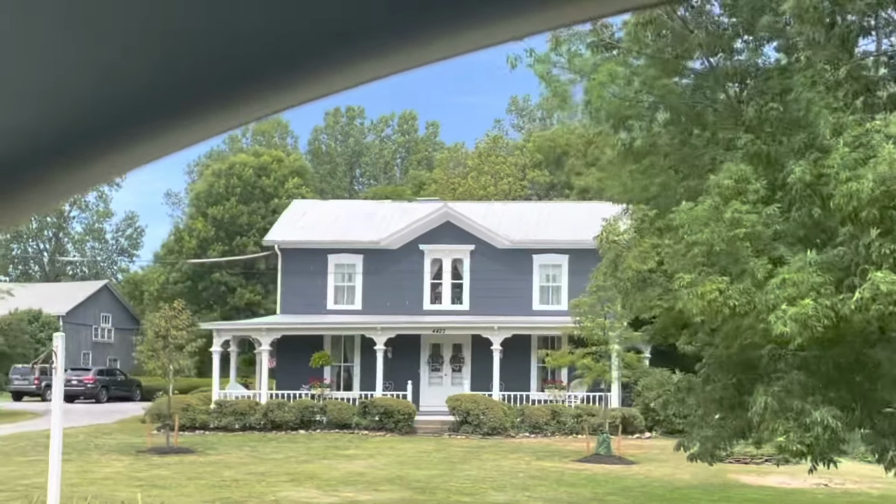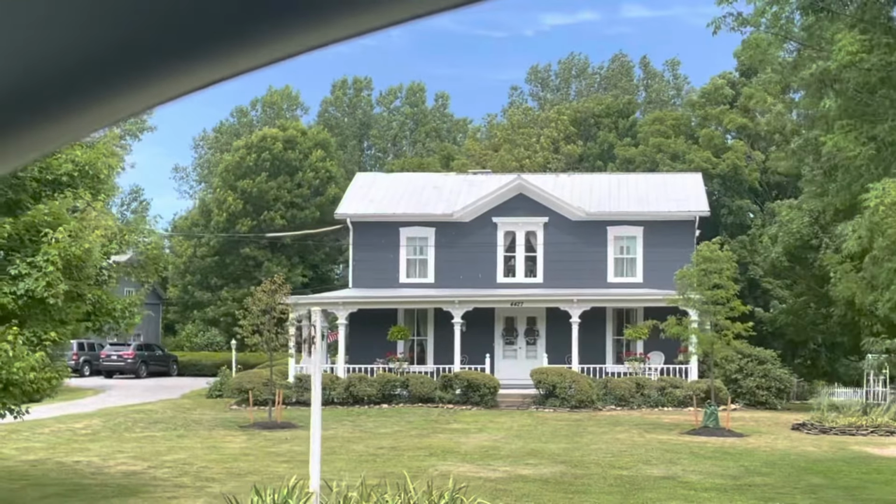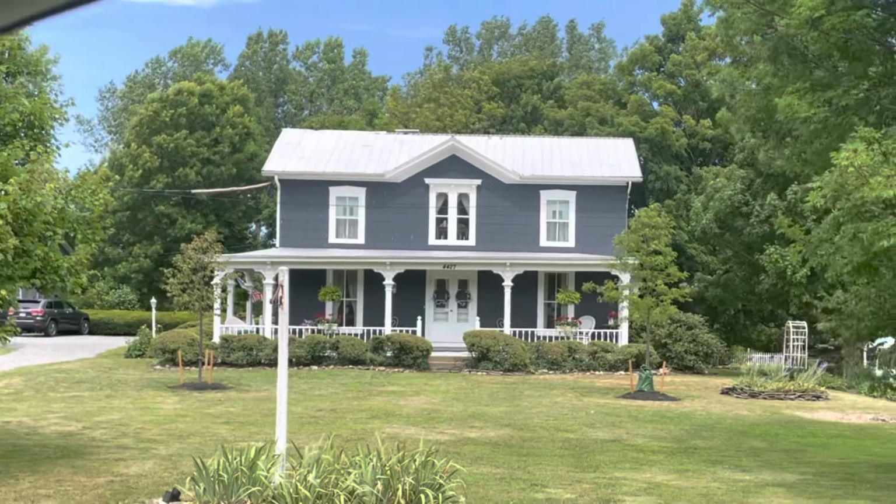Stop and take a picture of it. Look at this nice farmhouse. How beautiful. I love all these old homes.